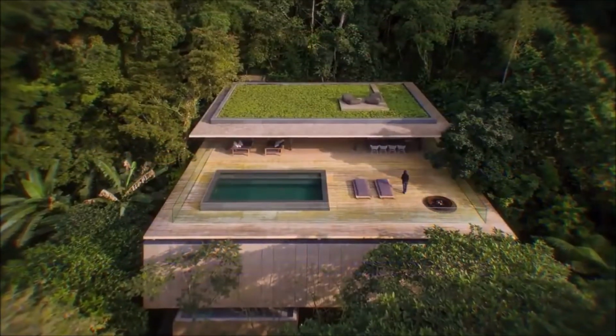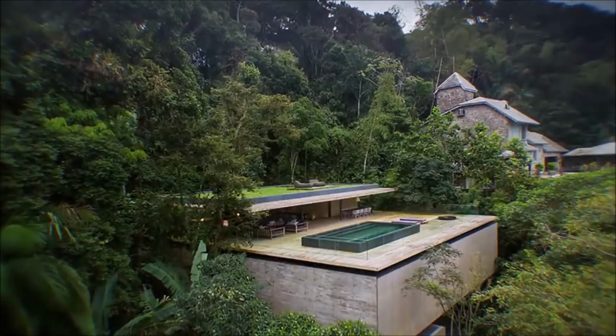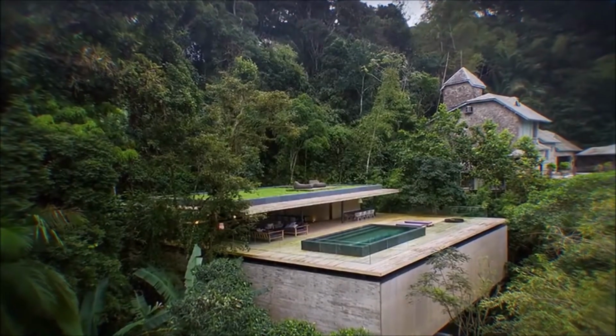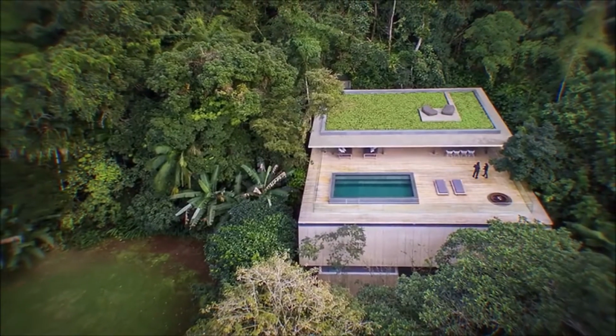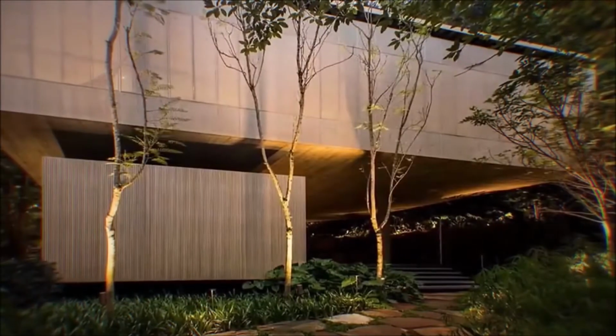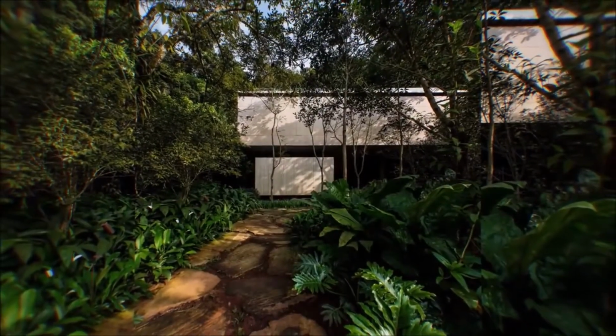A swimming pool on the roof of this concrete residence by Brazilian office studio MK27 sits within the dense canopy of a coastal rainforest in Sao Paulo State. Concrete and wood are the two primary ingredients that went into the building's construction, their simple clean lines perfectly playing off the dense mountainous topography and engulfing foliage.